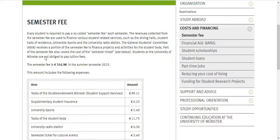The semester fee is only 316.94 euros. That's very small. Everybody can afford this university.